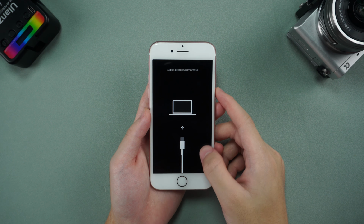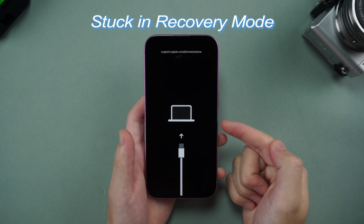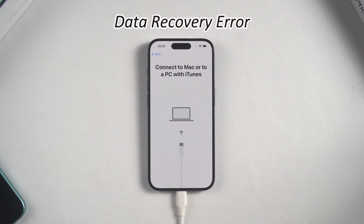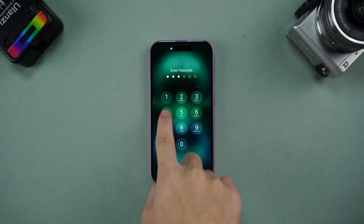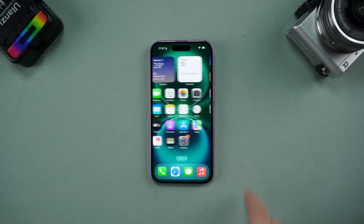Recently, we have received many private messages from friends saying that their iPhones are suddenly stuck in recovery mode and they don't know what to do. Stuck in recovery mode is usually caused by upgrade errors, data recovery errors, or system failures. Don't worry, today we will teach you a few simple and effective methods to easily get your iPhone out of recovery mode and use it normally again.